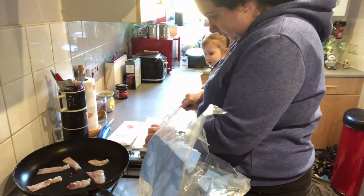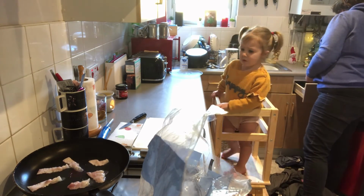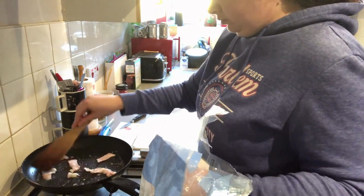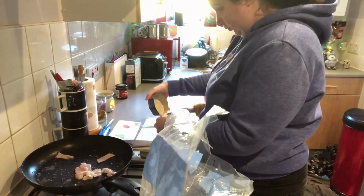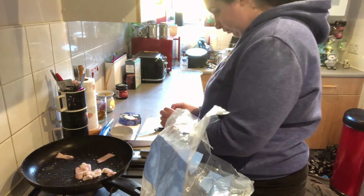She absolutely loved this. She had it last year, but she didn't eat it as well as this year, so she absolutely loves her bacon anyway, in small chunks. She did break down the sandwiches, but she did enjoy it very much.